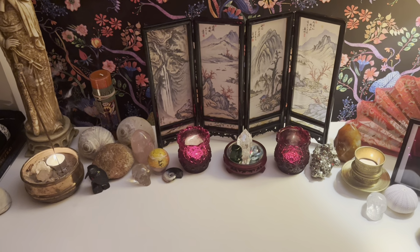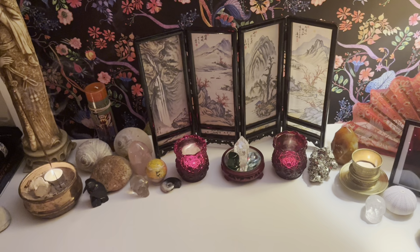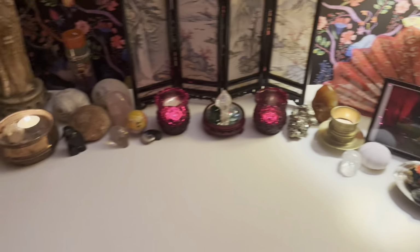So I'm here tonight with a tour of my tarot space. And this is also where I film. I film at this desk. I usually have some sort of spread cloth laid down.